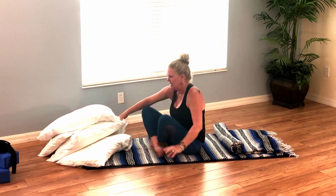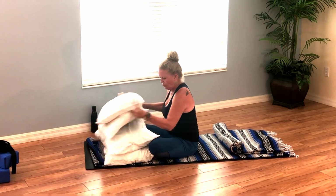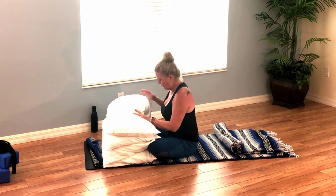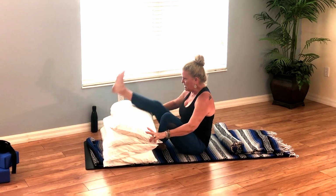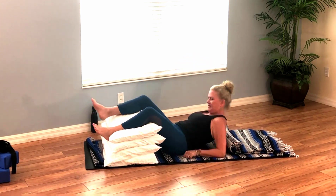and bring them to the lower end of the mat and place them beneath my thighs as I lie down. So arrange your pillows in a way that works for you, higher or lower, depending on what you feel might work best. And elevating your legs onto the pillows, slowly lie back down.